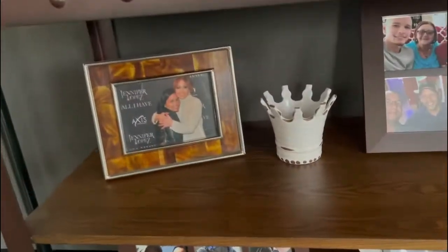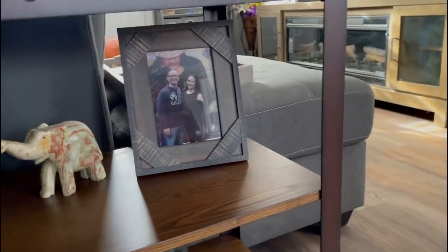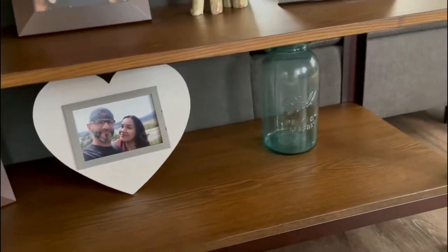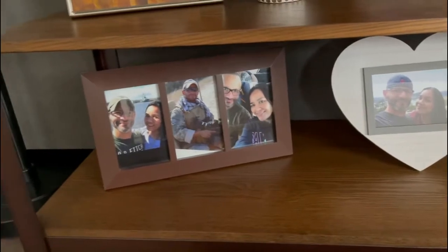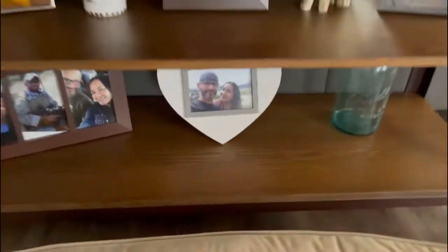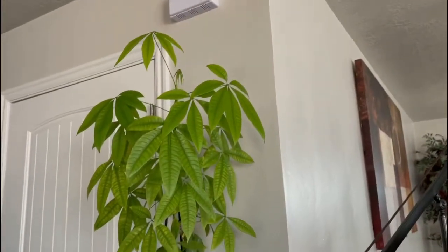Me and Jello. And when we watch Santana's concert. And my relative gave that to me. It's an antique glass. That's real. And that's my helper. It's a big help. It's a robot vacuum.